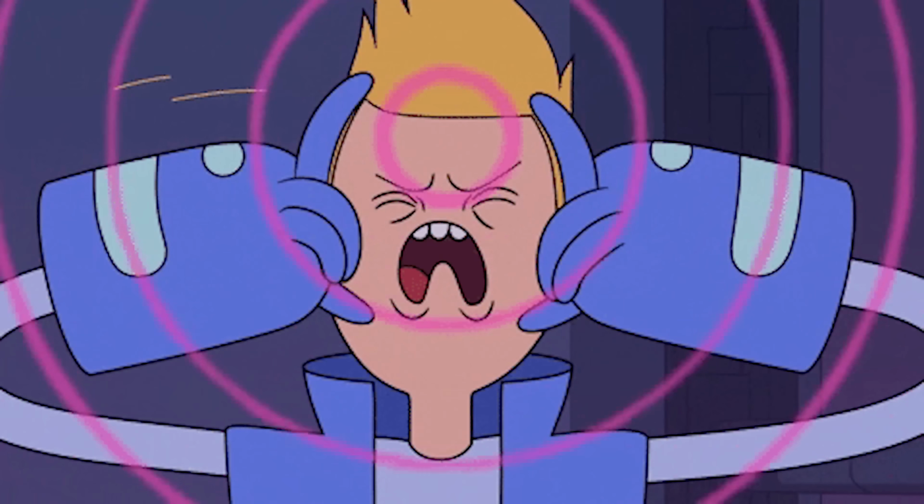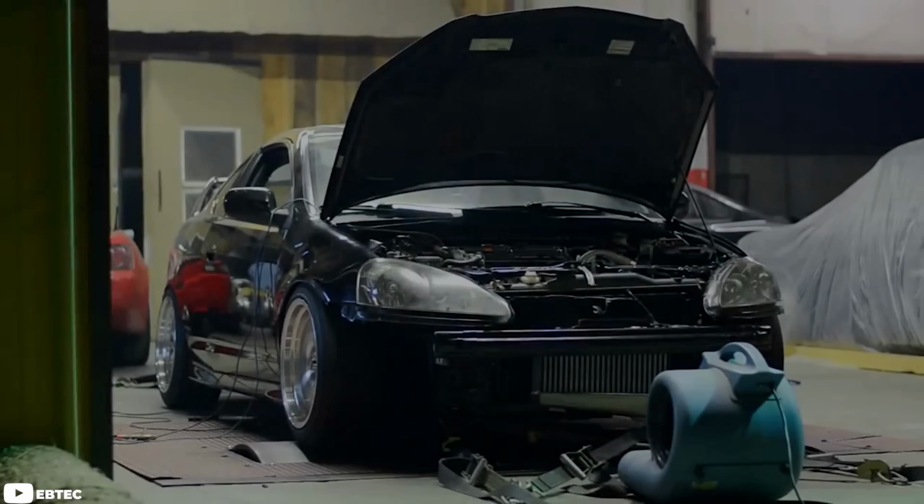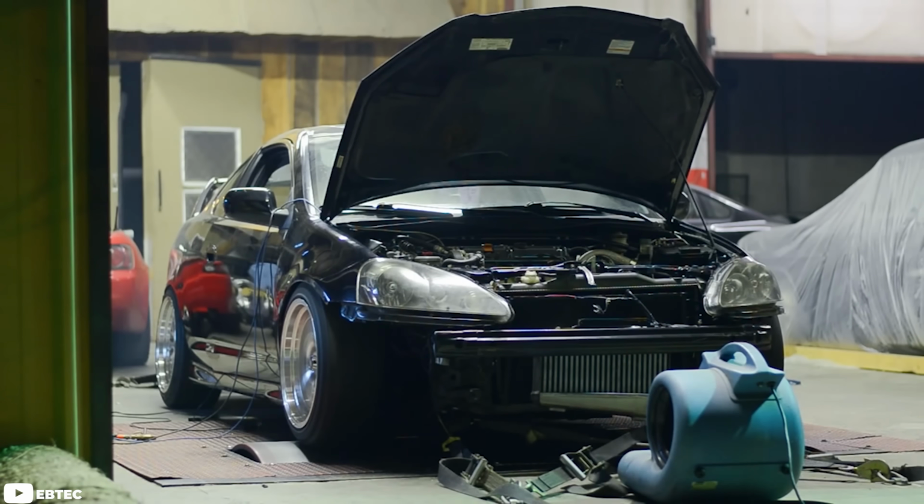It's the focus on the experience rather than just the power, because honestly, and I hate to break it to you, you can make pretty much anything fast these days. You pretty much just throw a tune on a turbocharged car, open up the exhaust, open up the intake, you got an extra 120 horsepower, and you're pretty much good to go.